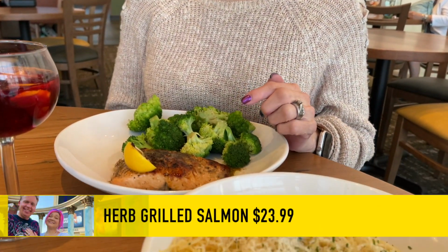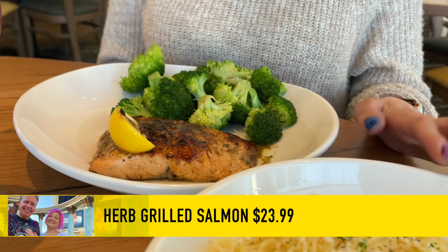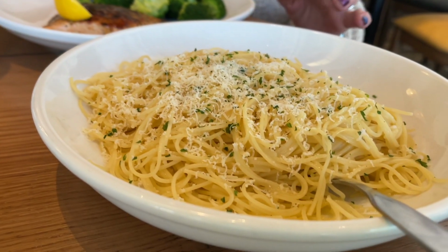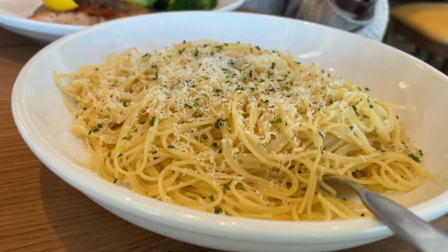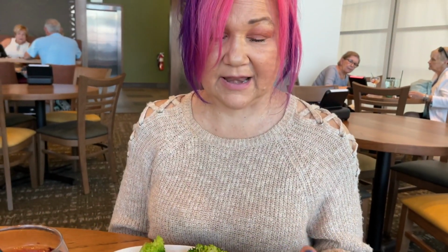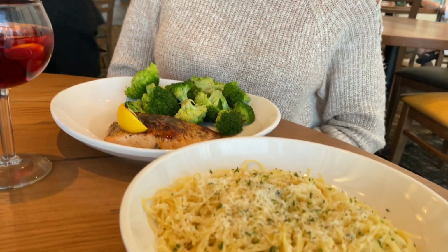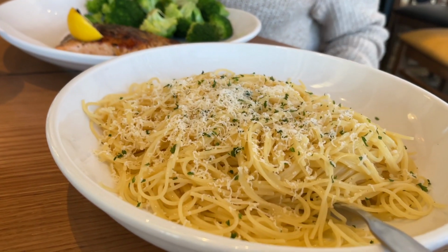The grilled salmon with broccoli, and then I just ordered a side of angel hair pasta, just because. I was gonna put the salmon on it, so just to kind of add it in there. So that's what I ordered. Nothing fancy, but their grilled salmon is actually very, very good here.